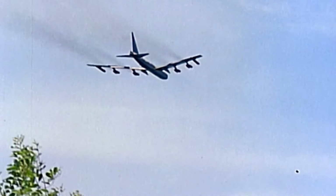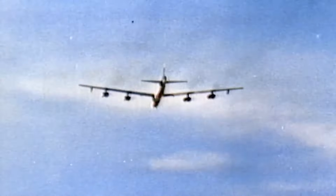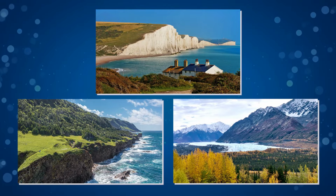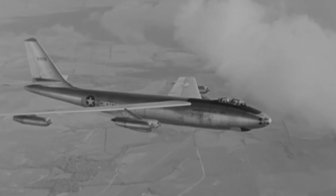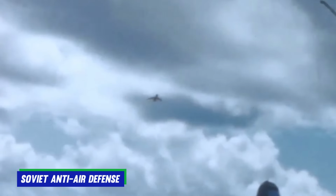The B-47 can be airborne for about 10 hours and cover an area of about 4,500 kilometers on average, unless bad weather forced them to go to one of 3 other places: England, Alaska, or Labrador. Sometimes these flights happen during the dark 24-hour Arctic winter from December to February, without even any moonlight. These flights showed how capable the U.S. Strategic Air Command was to the Soviet anti-air defense.